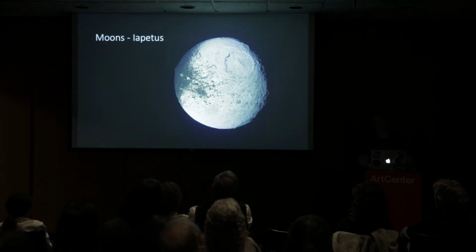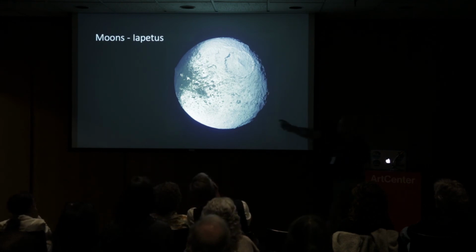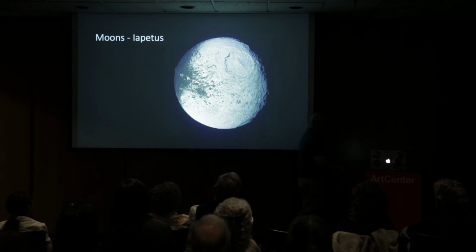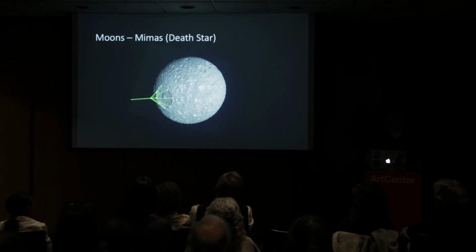Moon Iapetus, which is shaped kind of like a walnut, which they're still wondering about, with this huge equatorial ridge right there. Maybe a collapsed ringlet. Mimas may look familiar to some folks as a particular Star Wars object.